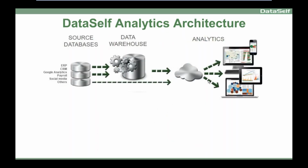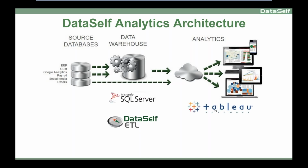So looking at the architecture of an enterprise-grade BI solution, for data warehousing, we use SQL Server, one of the most reliable platforms out there. Instead of using SQL programming, we have built our own ETL, or extraction, transformation, and loading tool. This allows us, or whoever is maintaining the data warehouse, to do the job in a fairly code-free environment, so easier and faster. For the analytics platform, we leverage Tableau, which in the last 5 years has been rewarded as the gold standard for analytics by Gartner. So it's one of the easiest to use and fastest analytics platforms out there.